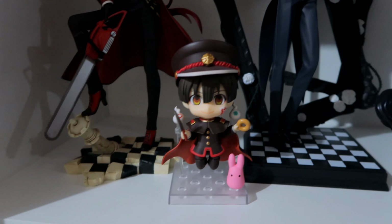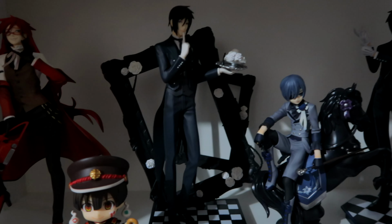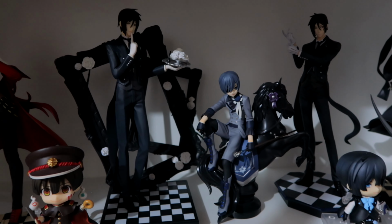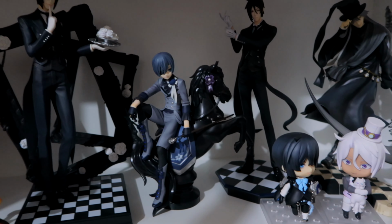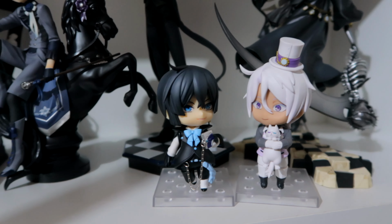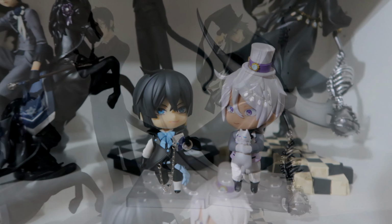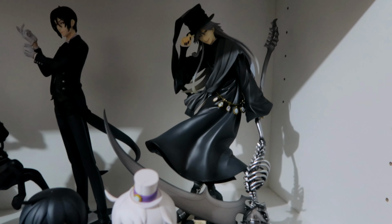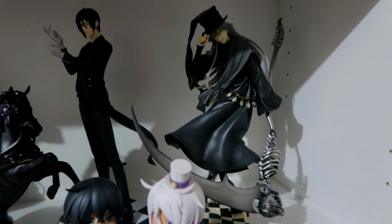This cute Nendoroid of Hanako from Toilet-Bound Hanako-kun. And two Sebastians looking after Ciel right there, as well as these Nendoroids from The Case Study of Vanitas. And another Kotobukiya figure of the Undertaker from Black Butler.